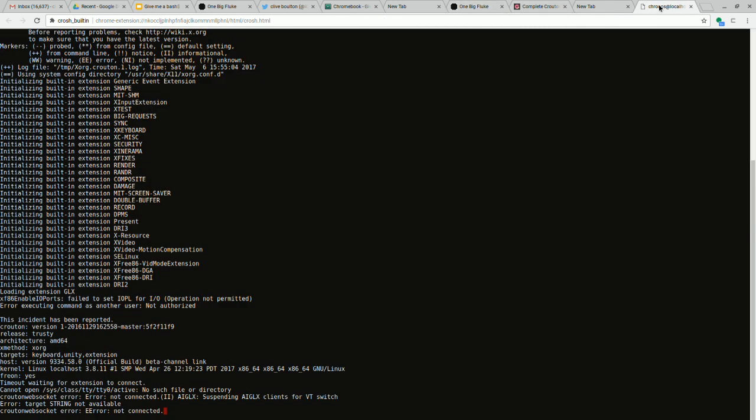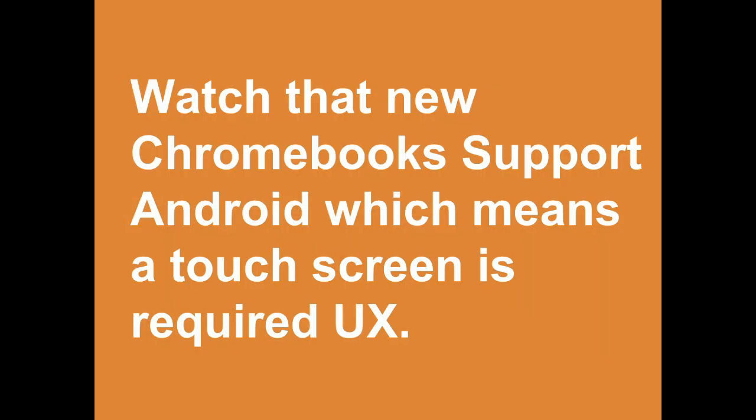So that's a big reason to not wipe out Chrome then. That's right. You get both literally at the same time without exiting. They're running together. The reason is those are two different things. There you go.